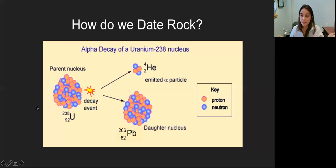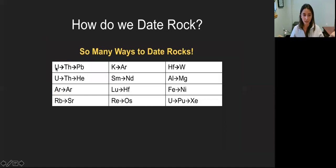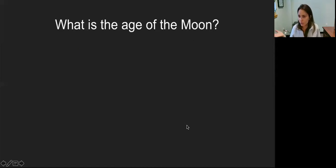And there's many, many systems that we can use, right? There's many different radioactive parents, right? This is the uranium lead system I just showed you. There's all these different kinds of systems. And they're all very good at dating things that have various ages or different kinds of rocks, right? It just depends. You choose the system that's best for dating what you want to, okay? And in this case, we want to know how old the moon is, right? So what do we choose?